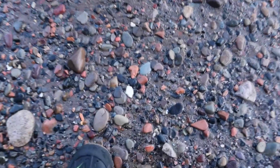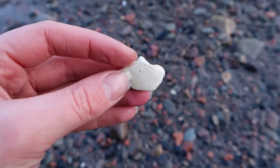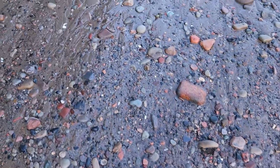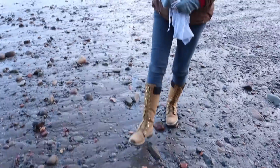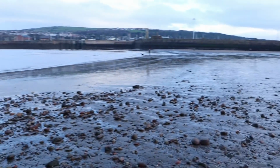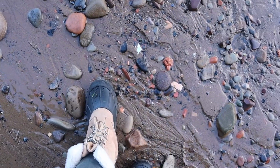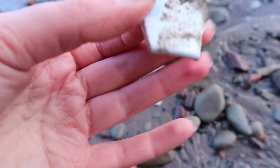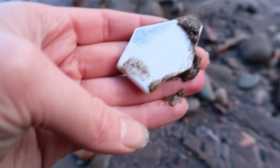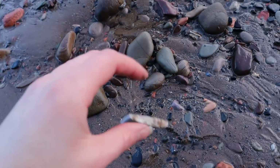My very first find of the day, and it is a blank piece of china. Well, hopefully we'll do much better than that. But it is a new location, isn't it? So you never know how it's going to turn out. I see a little bit of blue down here. Well, Mum spotted it first, actually. And it's not very old and not very interesting. So we'll leave that.